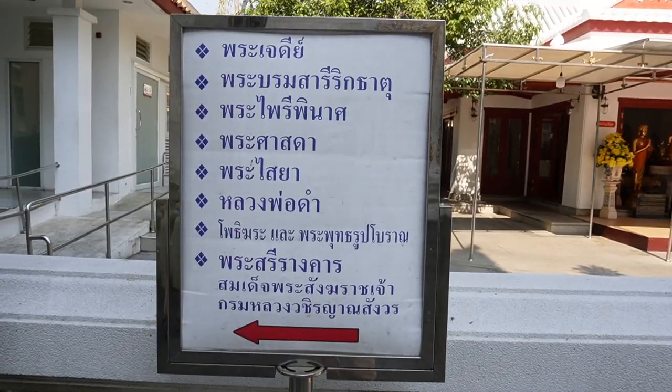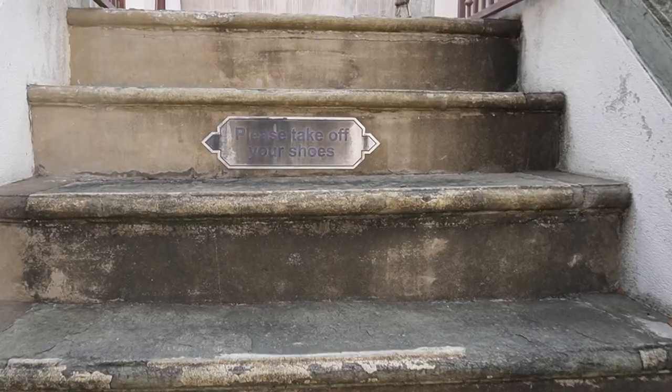You can definitely tell that this is a very local place to go. I think we're the only foreigners here, and pretty much all of the signs are in Thai, but there is this one sign in English here that says, please take off your shoes. I believe since so many tourists go to the Grand Palace, pretty much everything is going to be in English.